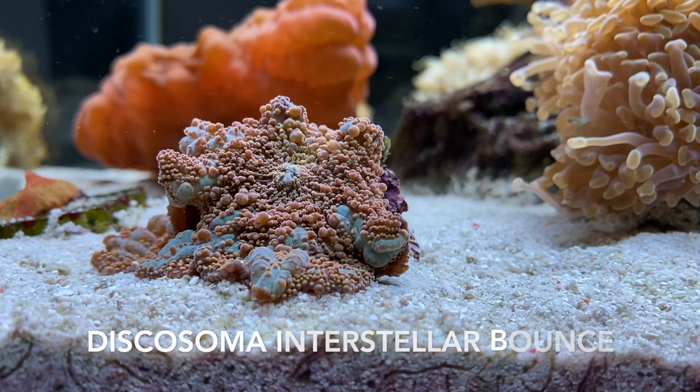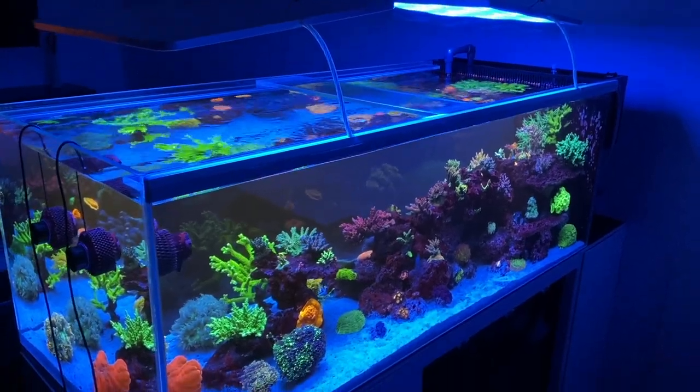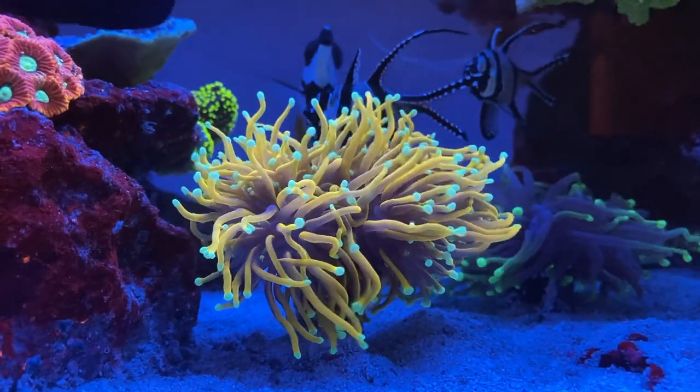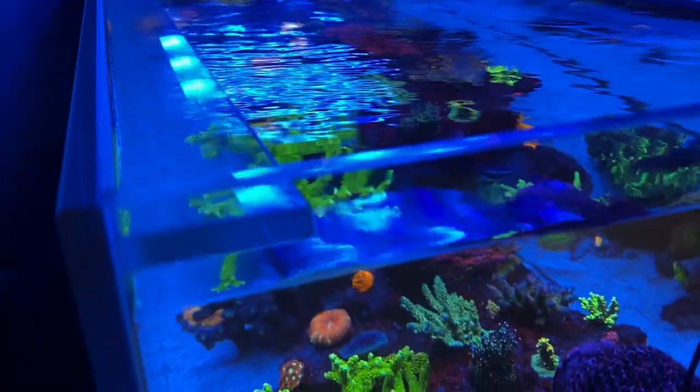Or this interstellar bounce. Of course, such a coral is not cheap to start with, but if you multiply them, you get a higher yield. It behaves similarly to Acropora species.